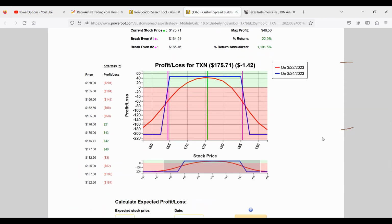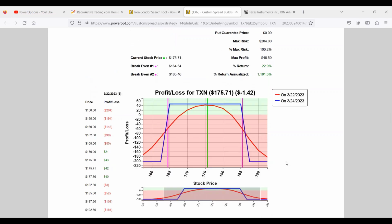Trading this Iron Condor, not a recommendation or suggestion, but it is a high probability trade, only 7 days out in time. If you can place it on Monday, it'll be 5 days out in time. That's what we're going to be looking for.